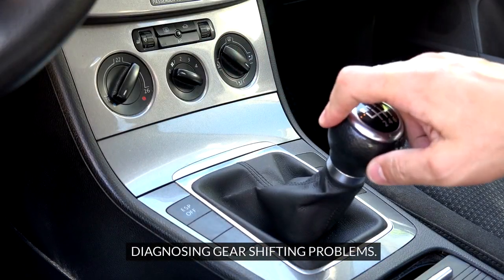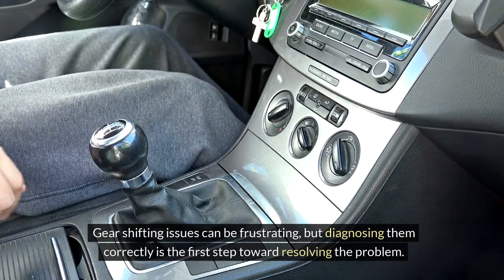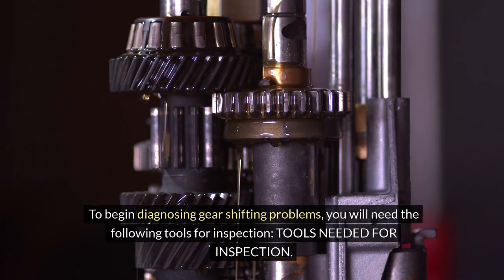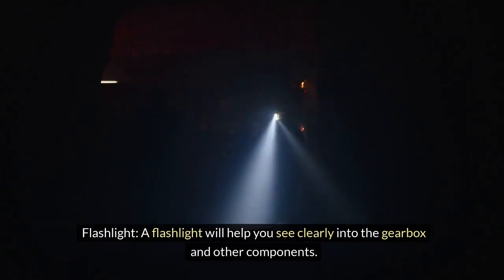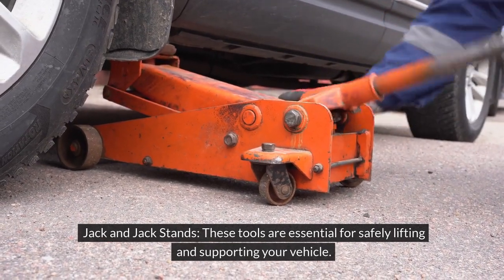Diagnosing gear shifting problems. Gear shifting issues can be frustrating, but diagnosing them correctly is the first step toward resolving the problem. To begin diagnosing gear shifting problems, you will need the following tools for inspection. Tools needed for inspection. 1. Flashlight. A flashlight will help you see clearly into the gearbox and other components. 2. Jack and jack stands. These tools are essential for safely lifting and supporting your vehicle.